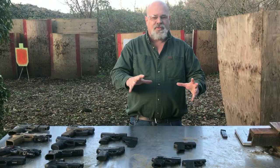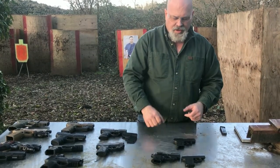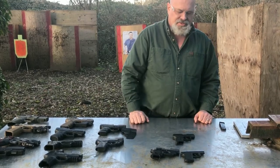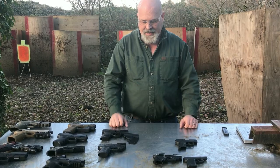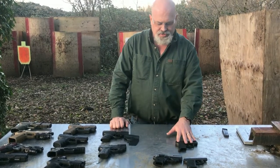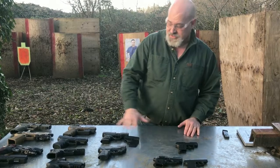And sometimes they'll buy them for the little lady, and they make these things in pinkish colors. Taurus and a lot of other competitors make these small guns, and they buy them for a woman as a new shooter, or sometimes a guy that's a new shooter. About two-thirds of these I see in the hands of new shooters. These are not a beginner's gun.